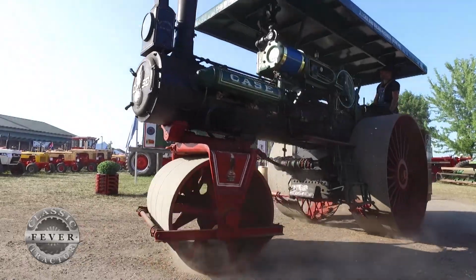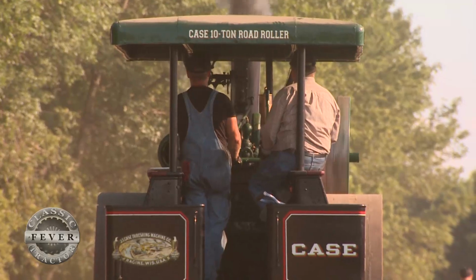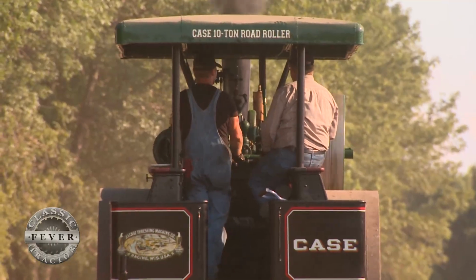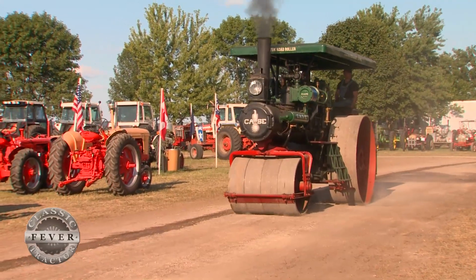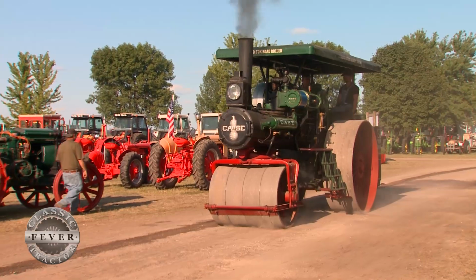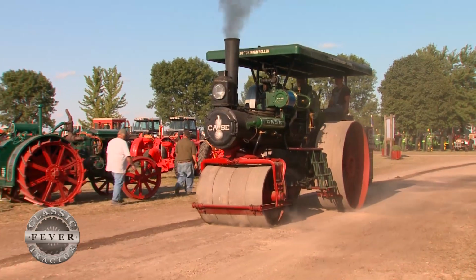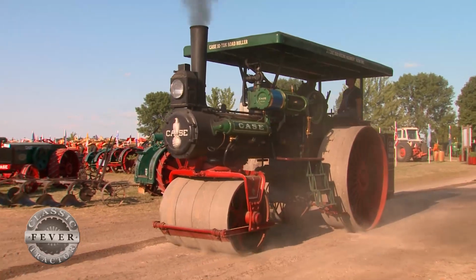And how much weight is there in a Case steamer like this one? Well, this one is slated as a 10-ton roller, and it's probably slightly closer to 12-ton. We weighed it when we hauled it here from Andover, South Dakota, and you were getting your full weight for sure. They weren't saying, well, it's only 8, but no, it's almost 12-ton.